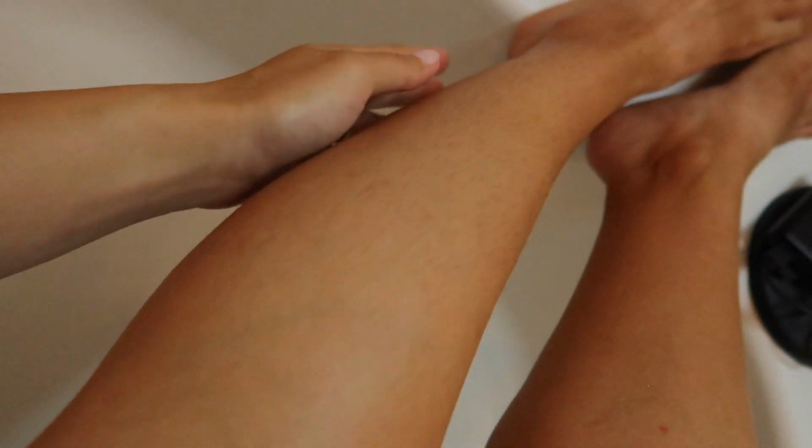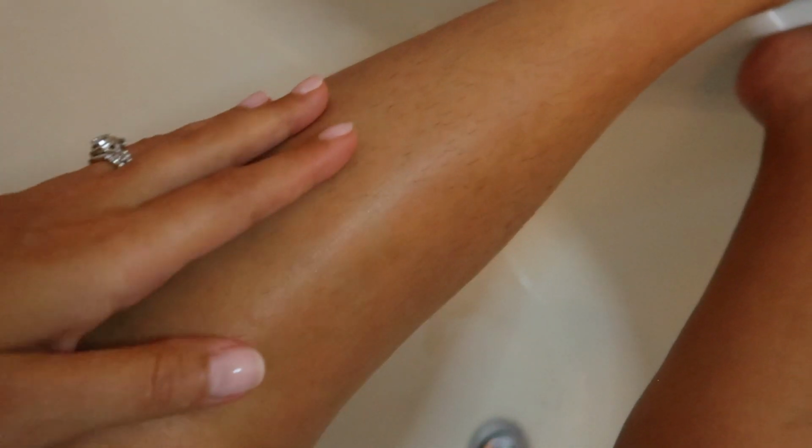Now this is my unshaved, unepilated leg. And I know it looks really dramatic, but I haven't shaved in probably a week. So this is as long as probably I've ever seen my leg hair.